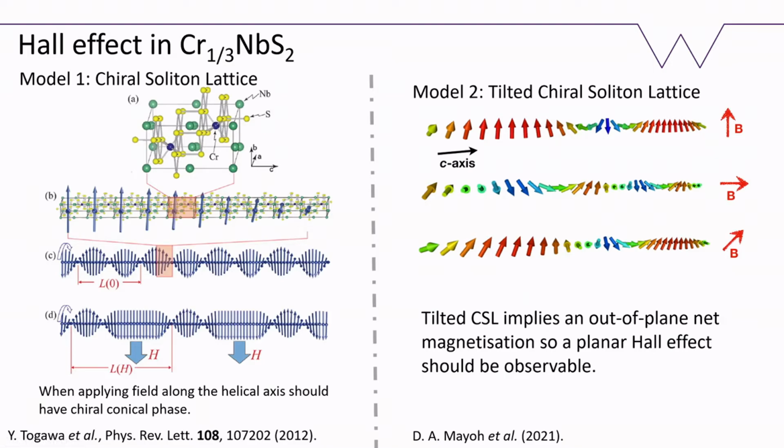However, it was kind of surprising to see this in the orientation that we had. So we were applying the field along the c-axis. So we really should have been applying this along the helical axis, and we should have been really getting a chiral conical phase. And so there's two possible models for what's going on. When we apply the field along the helical axis, we should have a chiral conical phase, but the chiral conical phase really isn't expected to give rise to a topological Hall effect.